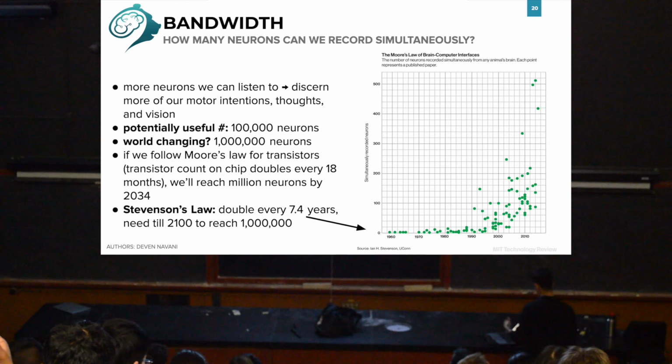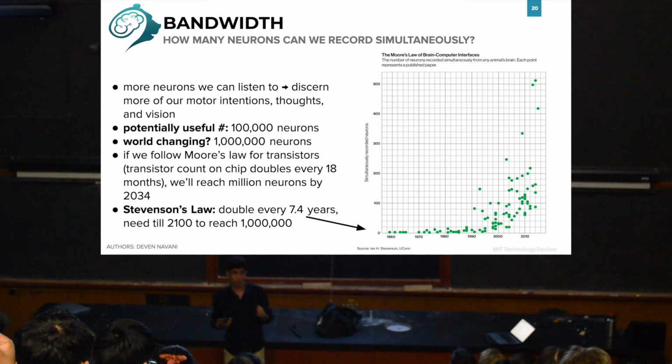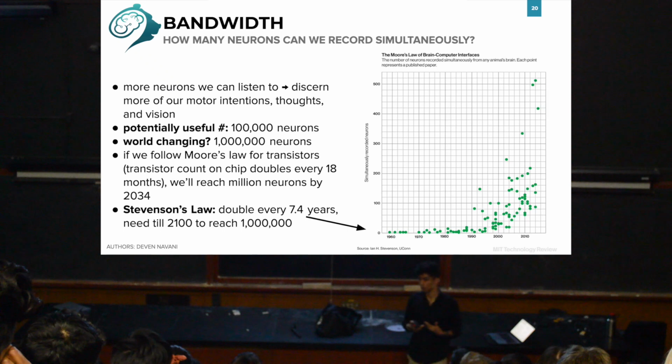Just to reiterate, the more neurons that you can listen to, the finer information you have about the brain, what it's doing, so you can better understand what we're visualizing, our motor intentions, our speech intentions, things like that.